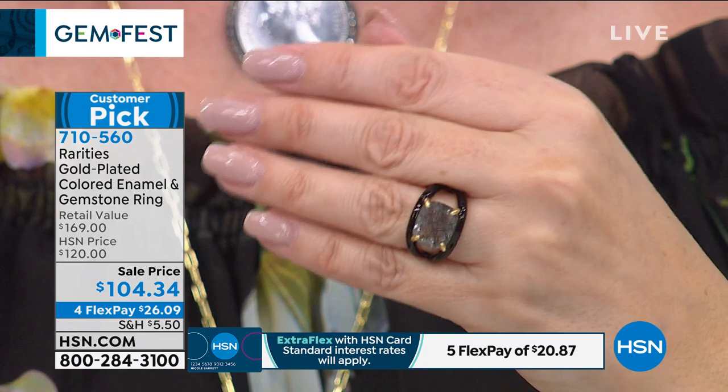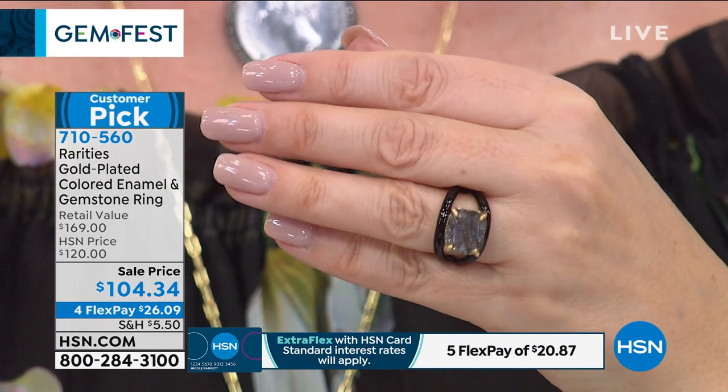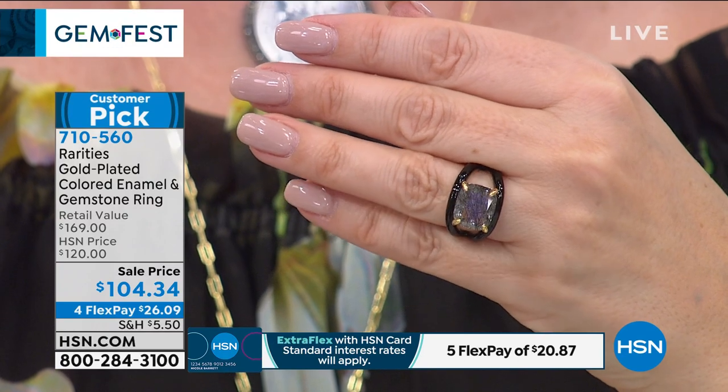The orange and the pink, oh my gosh, that pink and orange sold out the last time we brought them in. The pink and orange sold out in 4 minutes. They were completely gone. Do we have those in front of you, Helen?